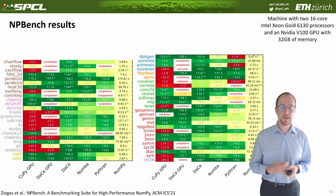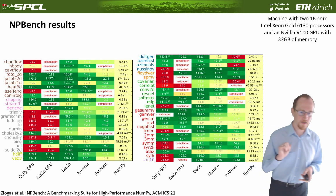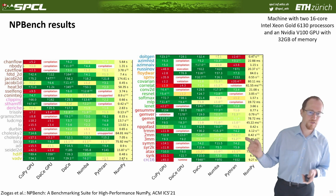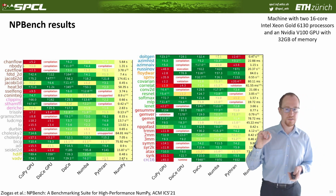For the performance side, we have a pretty nice output visualization, which is too complex to discuss in this talk. But each column here represents a framework, and each row represents a particular code. The rightmost one is the NumPy framework, where we have the absolute performance in seconds or milliseconds, while the other ones are all relative to the NumPy baseline. The green ones are faster, and the speedup is the number you can see here, and the red ones are slower, and the slowdown is also the number you can see here.